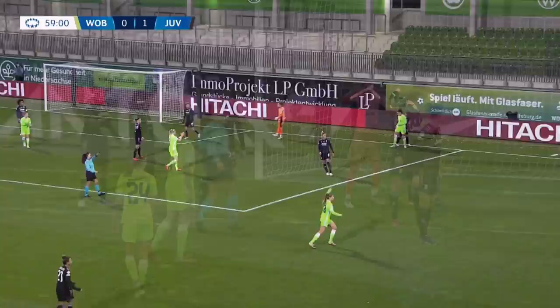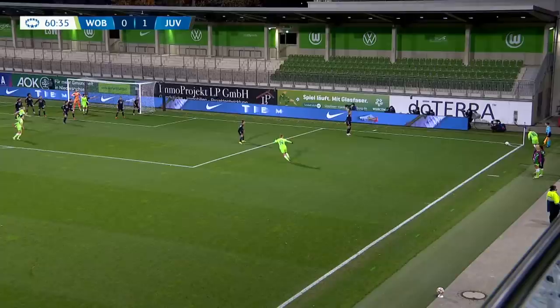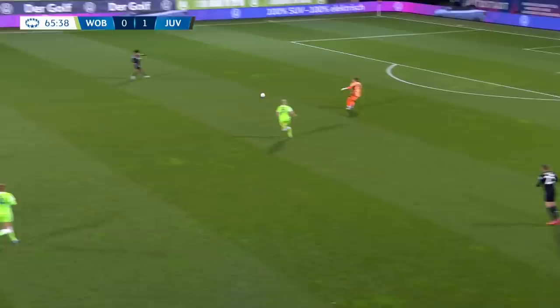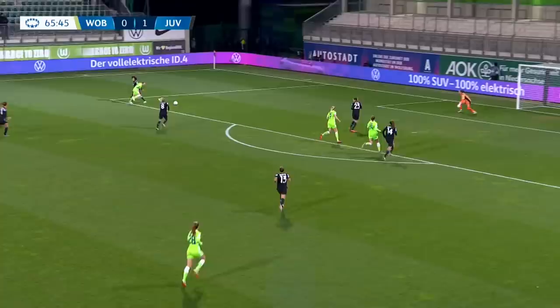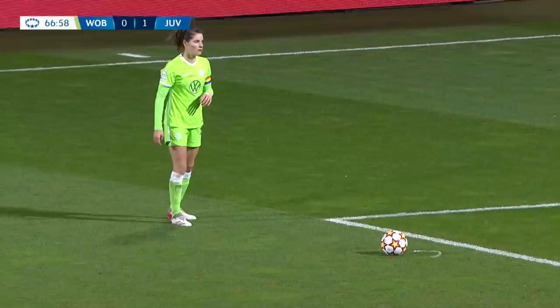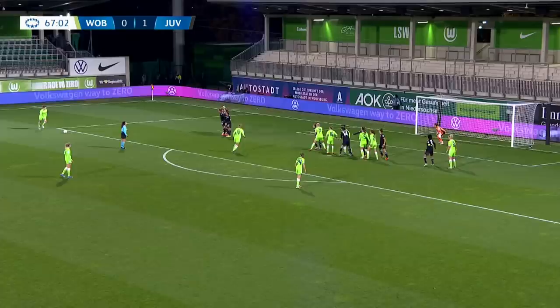And now a plate. Svenja Hoots plays it in. The looping header went from Lena Oberdorf. Hoot now for Wolfsburg. Wing is Karma. She gets away from her. She goes down fairly easily. Oh, and right on the edge of the area. Crowd anticipate. Here's Janssen, but it's over the top.